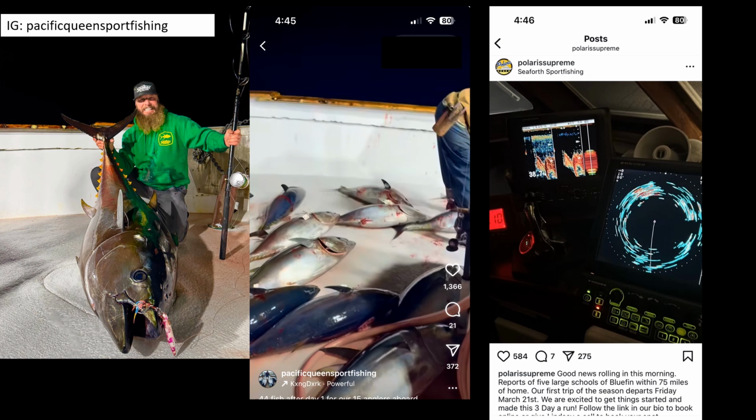A few other boats had a little bit more of a plunker bite, but also some pretty big models mixed in. So this guy is super happy. He's got his big tuna. It looks like he caught it on some sort of knife jig right there. Super cool. Can't tell if he's using a bite leader or not. I don't think so. Can't tell.